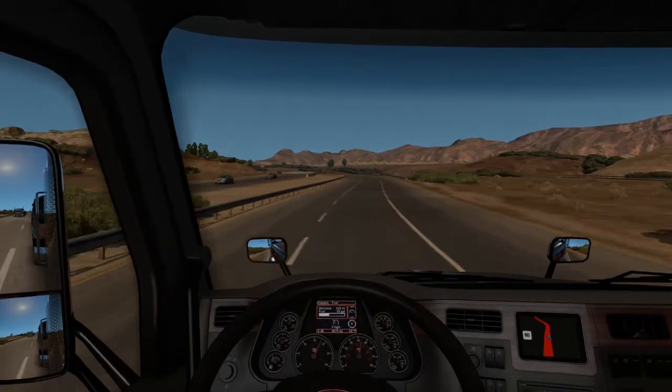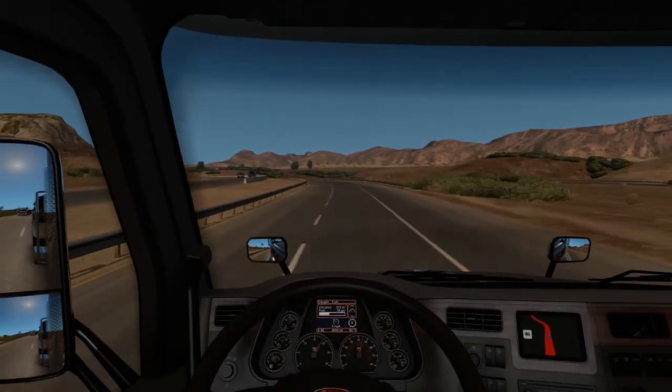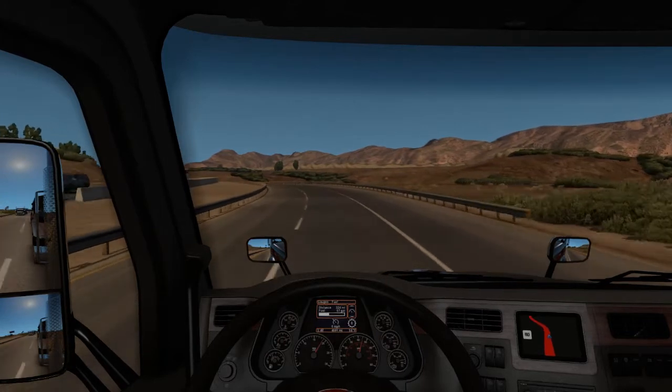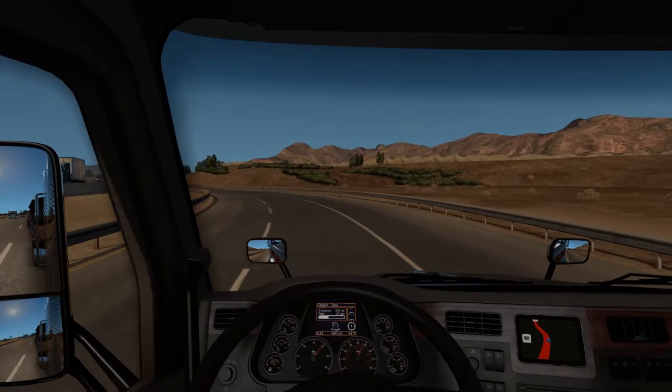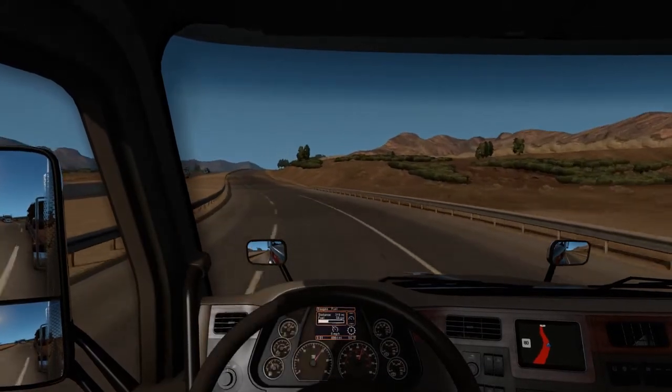The W900, if I remember correctly, was the first truck I had in Euro Truck Simulator. And it was a really nice truck. Nice and powerful, loud, obnoxious. I loved it.